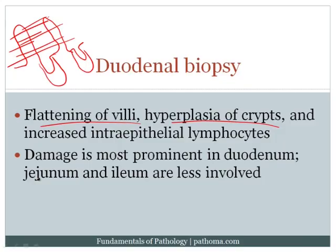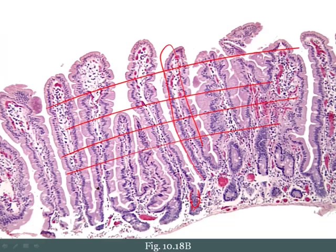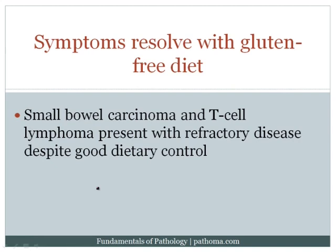Now one more important point that I make here in the notes, and that is the distribution, which is super high yield. The damage is mostly in the duodenum, and the jejunum and ileum are less involved. I can't repeat that enough. Remember that the damage is mostly in the duodenum, and the jejunum and ileum are less involved. All right, of course, as I've already mentioned, the symptoms resolve if you put the patient on a gluten-free diet.